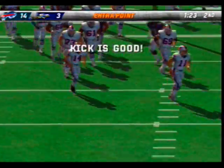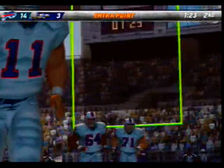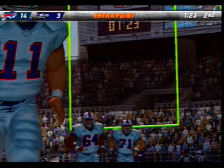The point after is good. That was a nice job of keeping those chains moving and avoiding costly penalty. Now they've got to see if they can keep this momentum that they have established going for the remainder of this game.